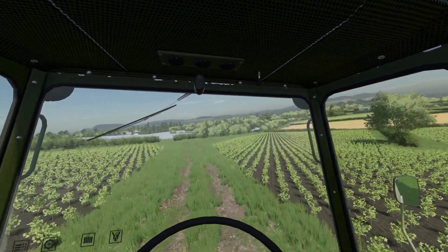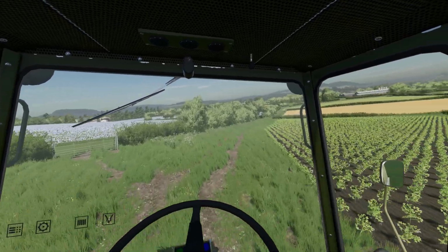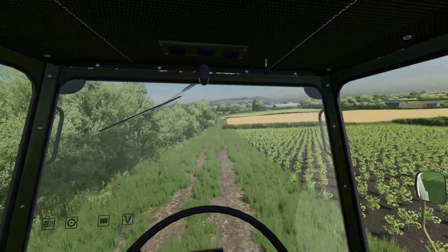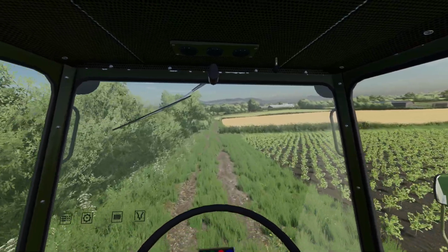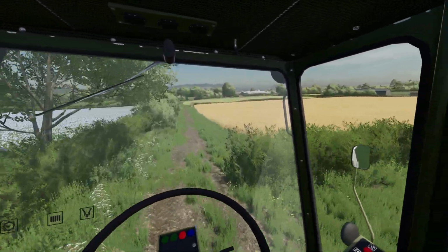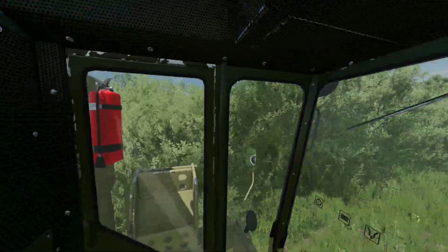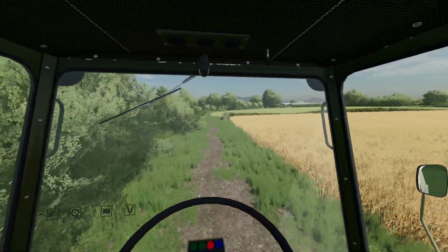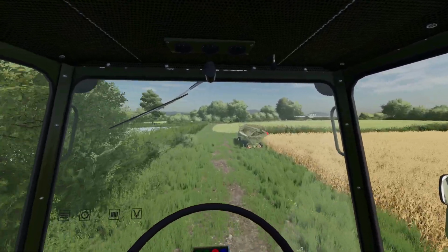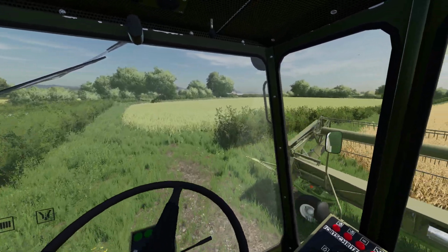Well, what we're going to do is start off the harvest, and then we'll wander back up to get the trailer when we have a full load. Which will be fantastic. Now we've got quite a long harvester here, so picking up this header might not be as easy as I first thought.